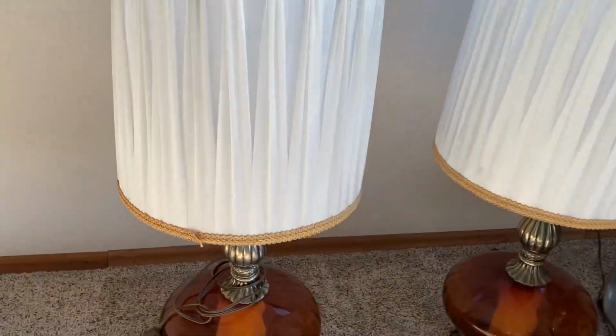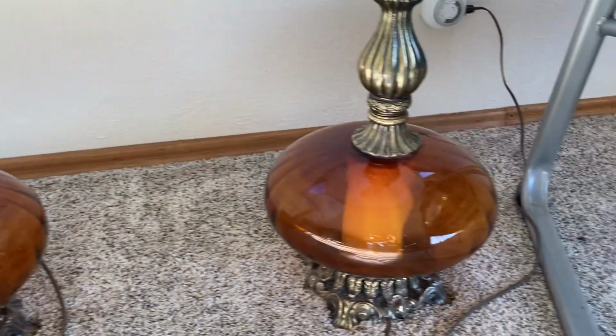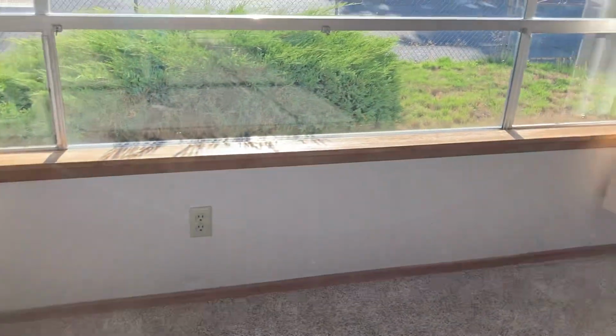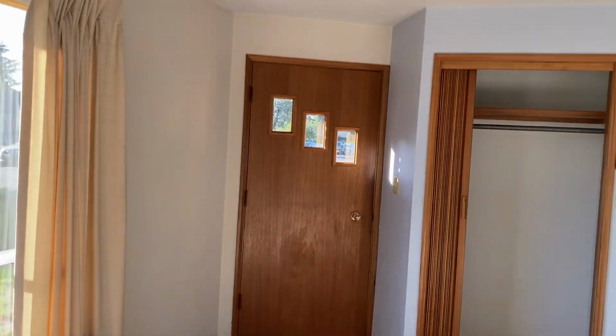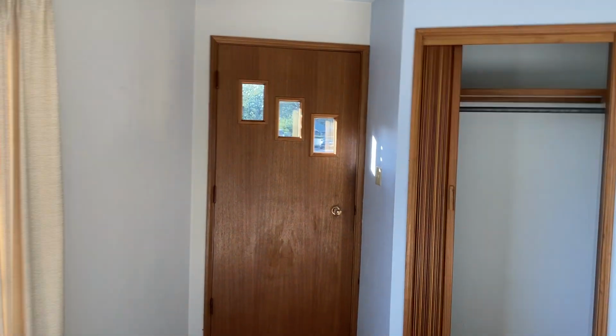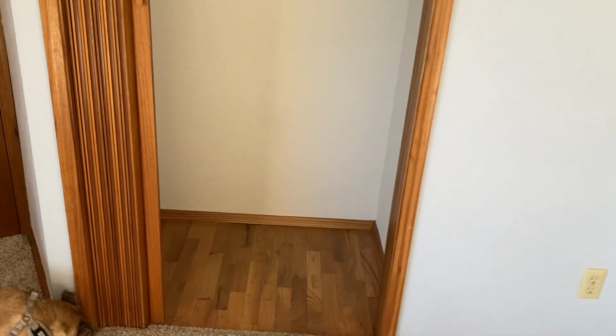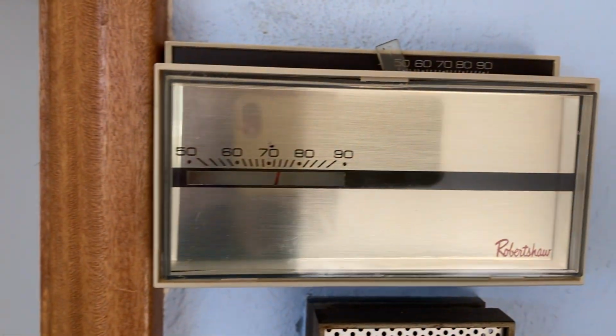Ooh, look at the old lamps. Yep, definitely vibes of the 60s or 70s or 80s. Please let me know in the comment section. Get your light up there. It's sort of cute. You don't hardly see that anymore.